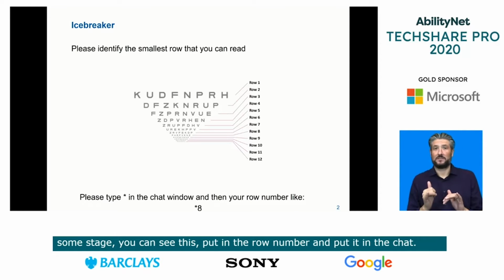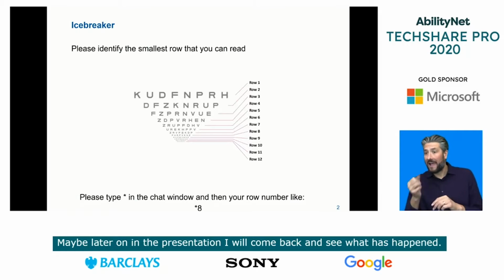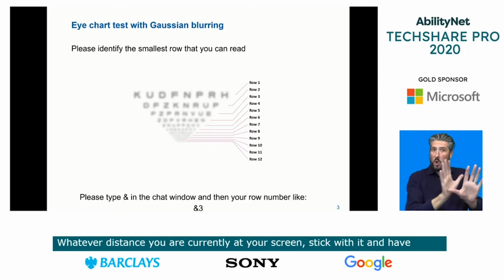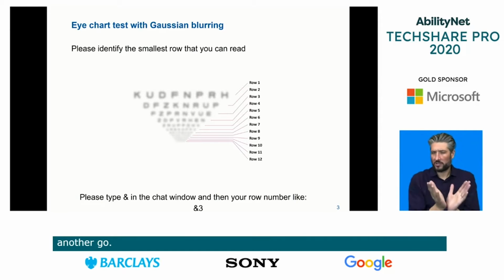Just as it is, if you're wearing glasses, keep them on. At whatever distance you are currently at your screen, just stick with it and just put a number in. But now we're going to have a go on a second chart where I've applied Gaussian blurring onto all of the letters. So same exercise again. This time though, please put an ampersand before you put it in the chat window. So that's a shift and 7 on my keyboard. So if you could see row 3 now, you would type ampersand and then 3.